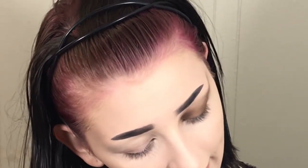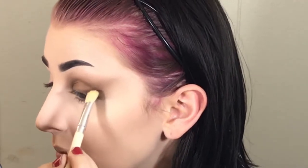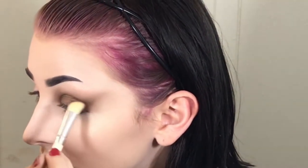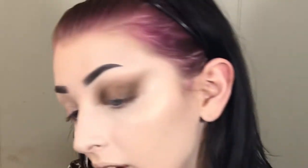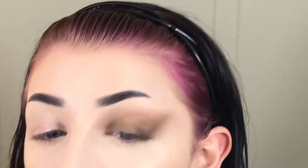And I'm gonna take the shade Swoop, which is an even darker brown. And I'm going to, oops, that didn't pick up a lot of product, honestly. And I'm gonna use that to really further deepen the crease area. And yeah, these shadows are acting a little bit patchy, which is kind of annoying, but again, I could be terrible at makeup, I don't think that's the case, but it could be. It's just looking so patchy.